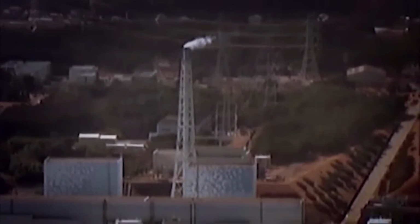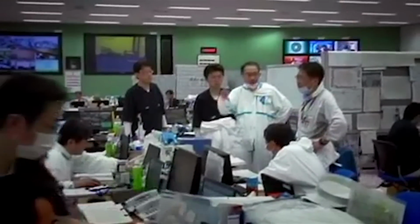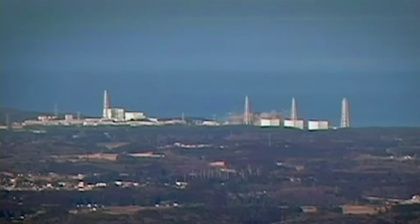They inched it open. A thin plume of gas signaled that the pressure in the reactor core was falling. With the venting complete, the workers could focus on getting vitally needed water into the reactor cores. Suddenly, the ground shook. Leaking hydrogen had exploded in the roof of the reactor building, but the reactor core itself was intact.